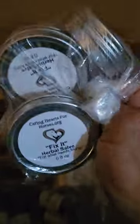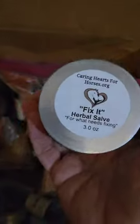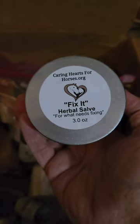However, don't let that fool you. There's a lot in here and it goes a very long way. This is a $5 tin. Are you ready for this? There's 3.5 times the amount in here, and this bad boy is only going for $15.